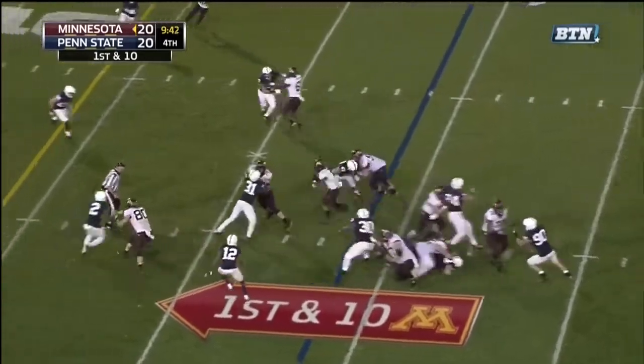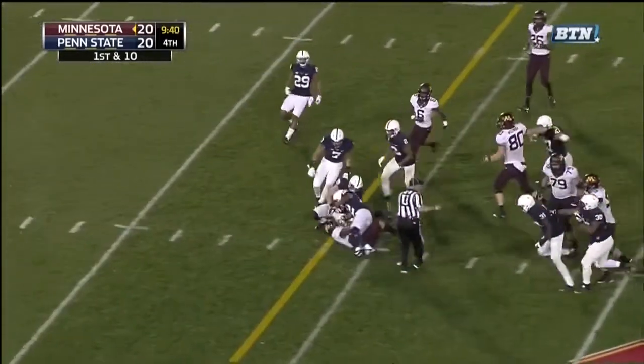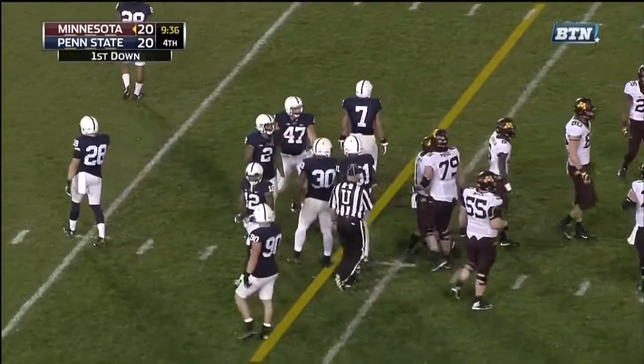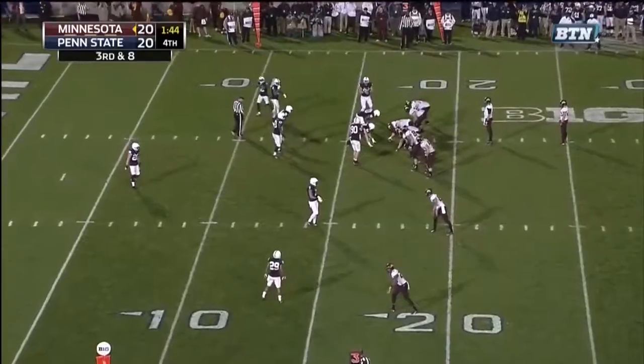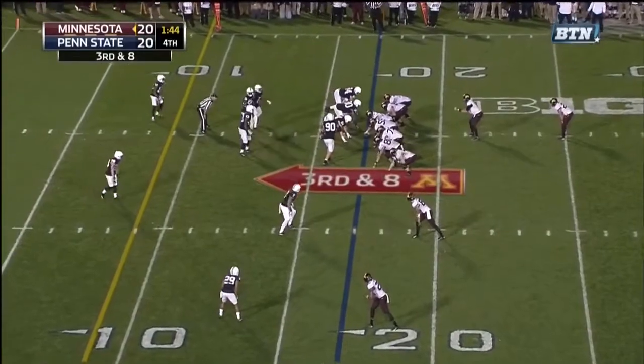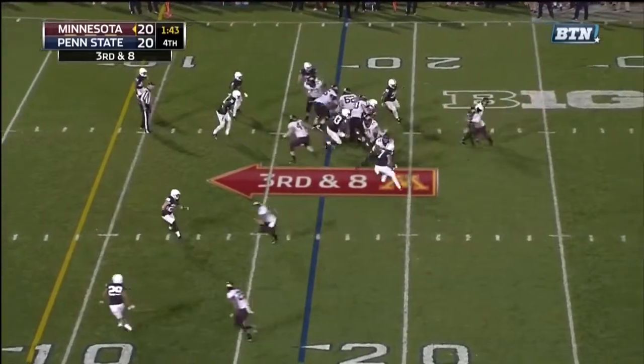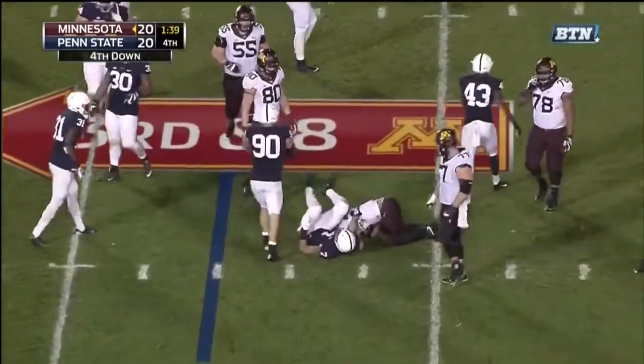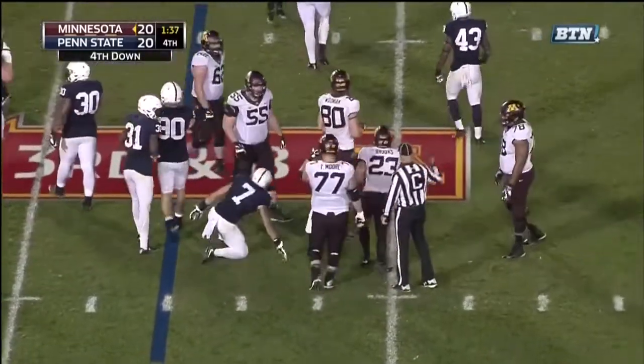Now from Penn State's 39, Smith with a nice hole. He's got 10 yards to the 29. Third and 8. Hand off and tackled back at the 19. So they try to stretch it out to the left side.